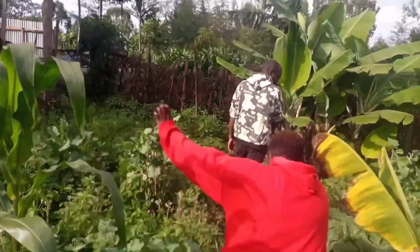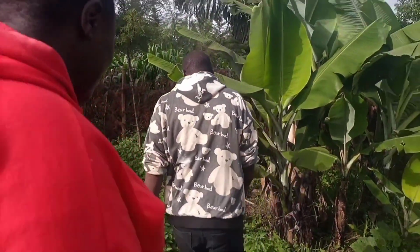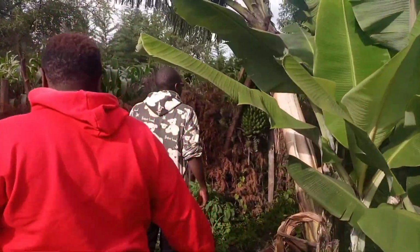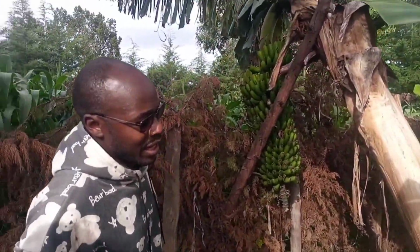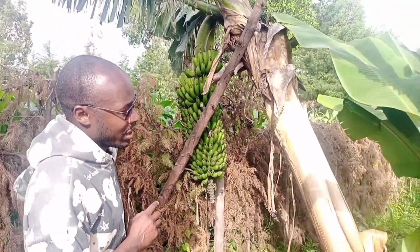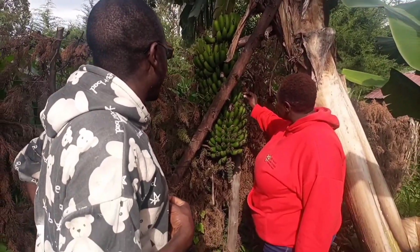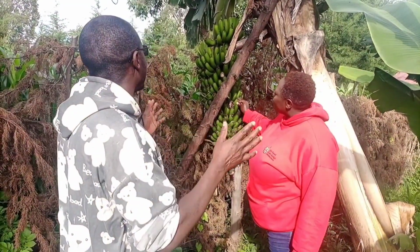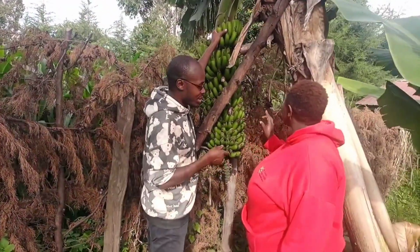So, it's like in the farm. Be careful. So here, you've got a banana, and this variety of banana, I can say that the main purpose of this banana is just to be ripened. Iwezi pika hii, hii ya kuivisha tu. Kuivisha tu.